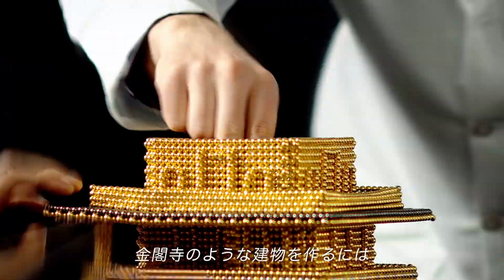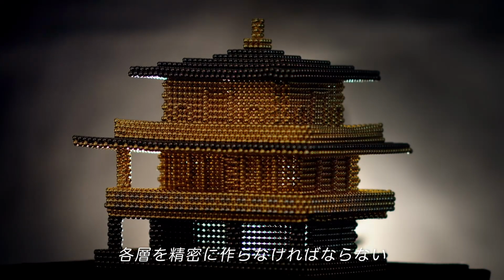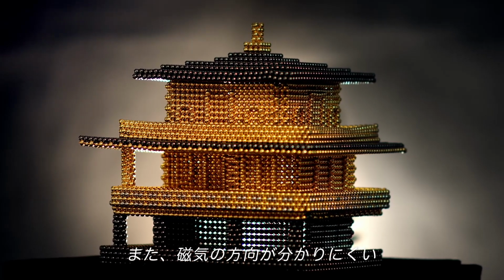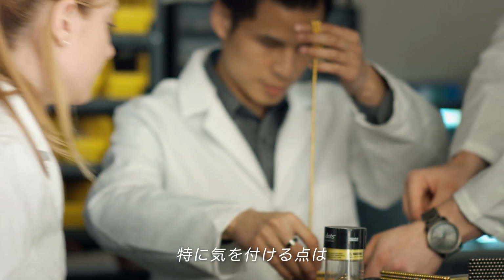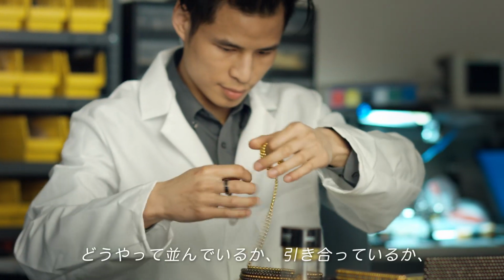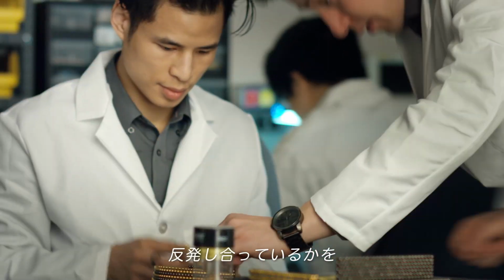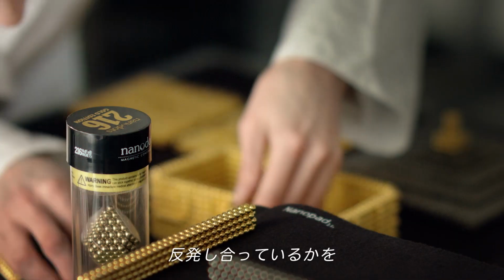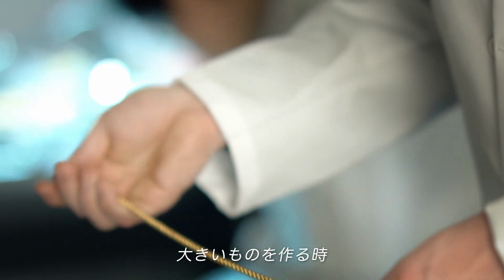To build a structure like the Kinkakuji temple requires a level of precision. You have to be very conscious of how the magnets interact with each other. Each individual magnet seems to have a mind of its own, but when combined creates a much larger field. Especially when putting multiple parts and components together, you need to be very aware of where they align, where they attract, and where they repel.